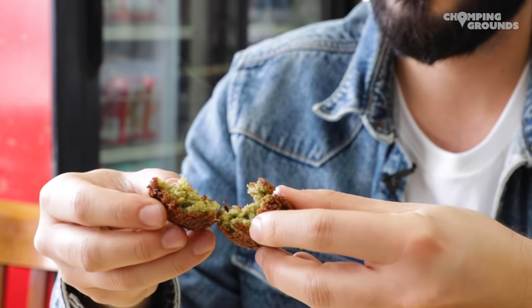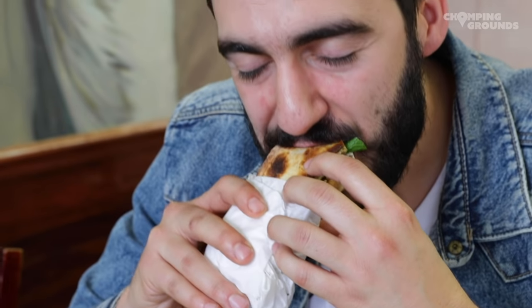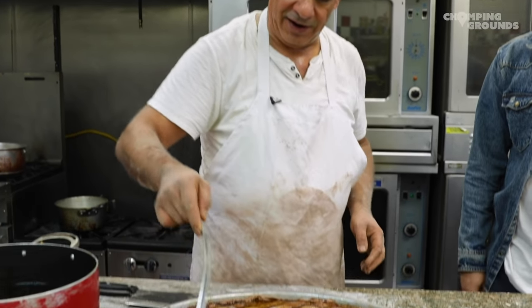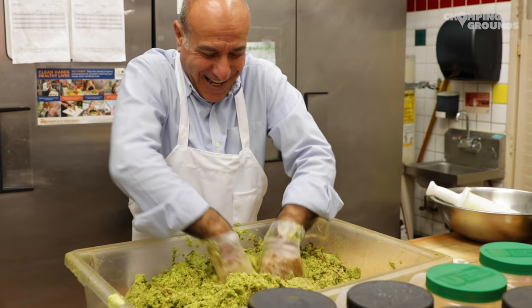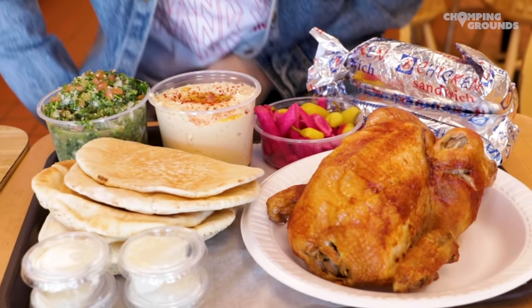Today we've eaten some spicy falafel, sweet and savory knafeh, za'atar wraps, and the juiciest chicken in the neighborhood. Anaheim is filled with delicious foods, and these mom and pop shops are known to feed you like family. Now, it's your turn to explore. This is My Chomping Grounds.